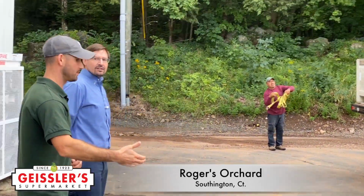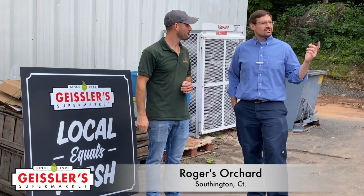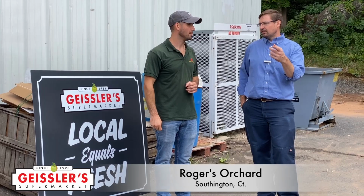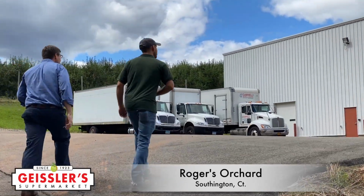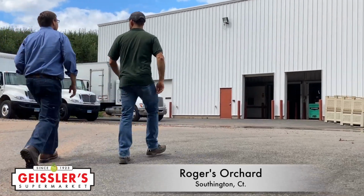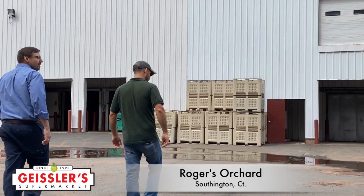Once we get into some bigger volume, we're going to put a lot of fruit up into the low oxygen storage, which is going to keep it. Our first picked fruit is going up there. It's going to keep all winter. Do you need to chill it before you run it through the processing, or prefer to? We prefer to. Up here we have 2 regular storage coolers and 4 low oxygen storage coolers.